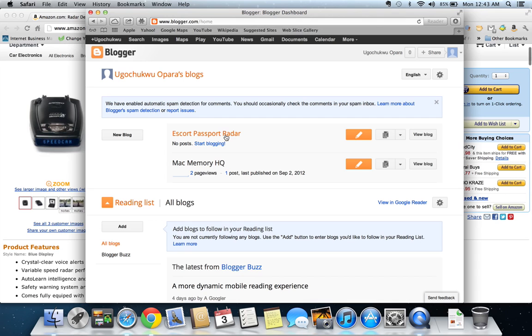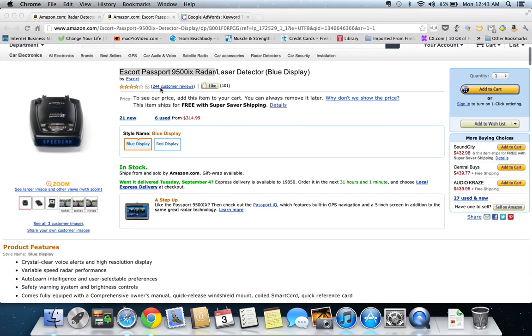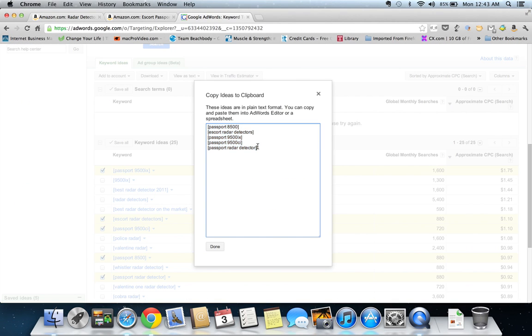So once the blog is created, I want you to go ahead and write an article on the keywords that you selected. The article has to be at least 500 words or more, and you have to use these exact keywords. Like if you're writing one article on Passport 8500, then make sure you use Passport 8500 at least 5 times in the article. Okay. So you're going to write 5 different articles, all 500 words or longer.